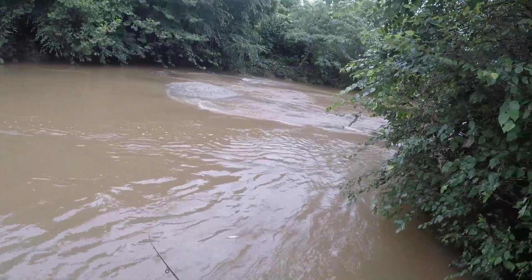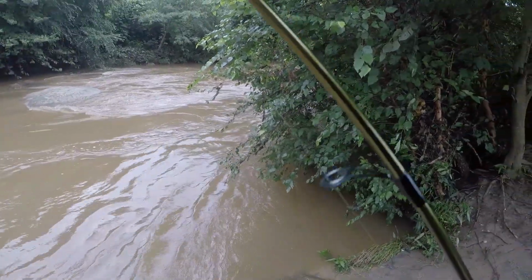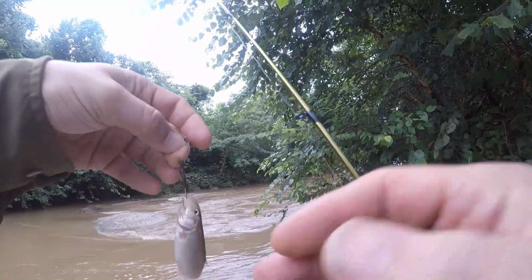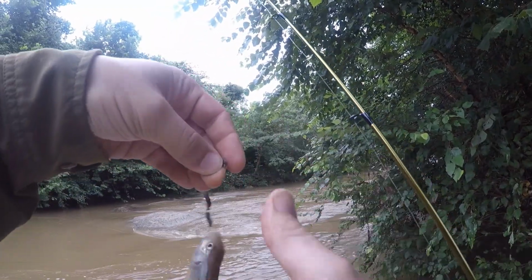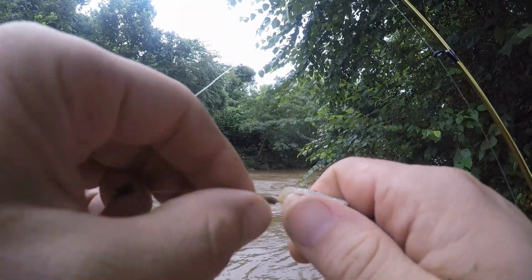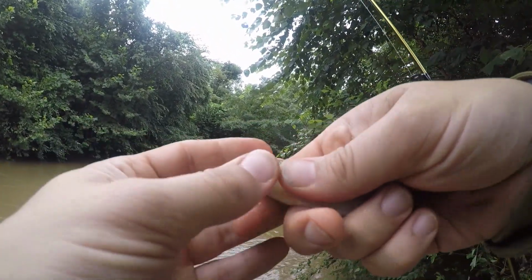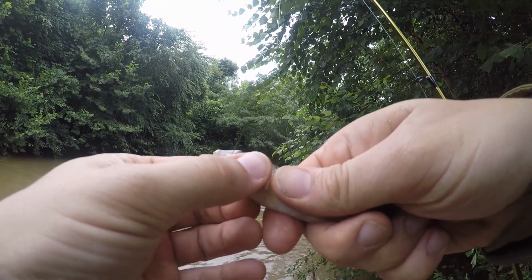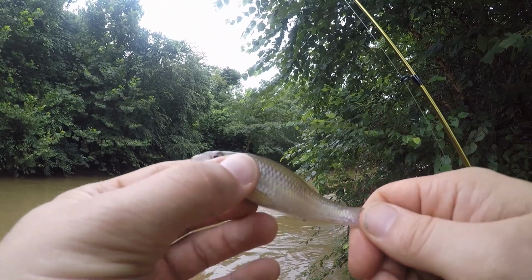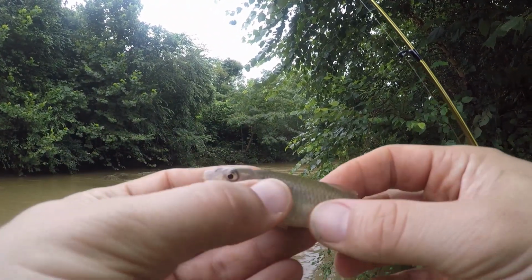Oh, I finally got one. Oh man, that's another monster. Look at that big old guy right there. So that is, I believe, called a creek chub. And he's a little tiny guy. I might try to use him as bait to catch a bigger fish.